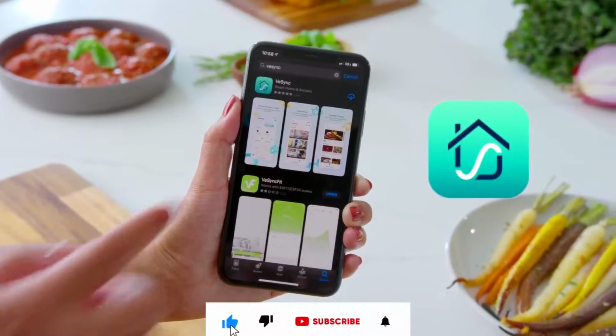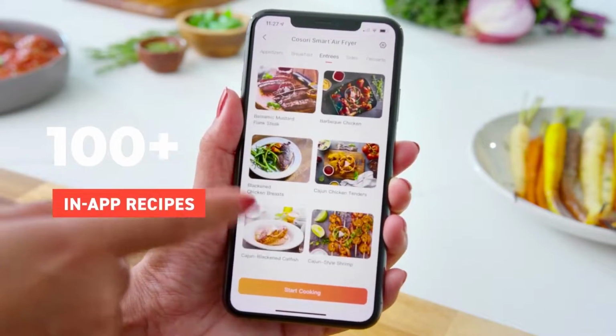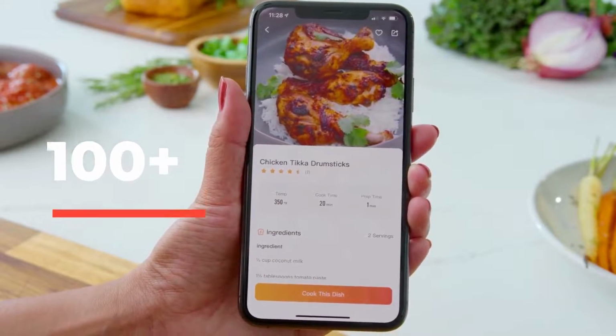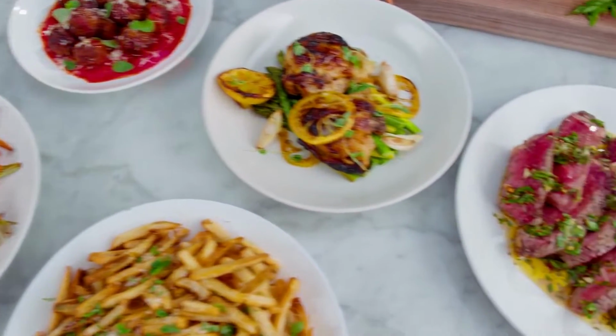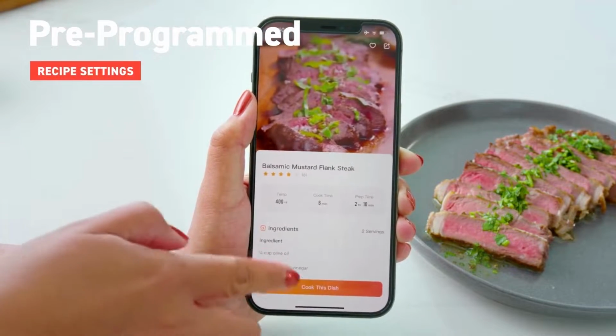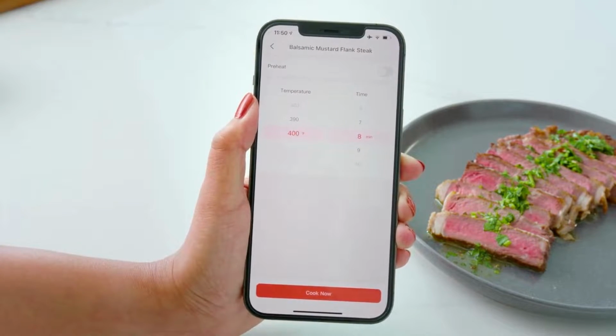Download the VSync app to connect your smart fryer to your smartphone. With VSync, you can browse 100 online recipes personally created by our Cosori chefs, with new recipes added monthly to keep you inspired. Something catch your eye? Automatically input settings by selecting the recipe you want, or remotely make adjustments.